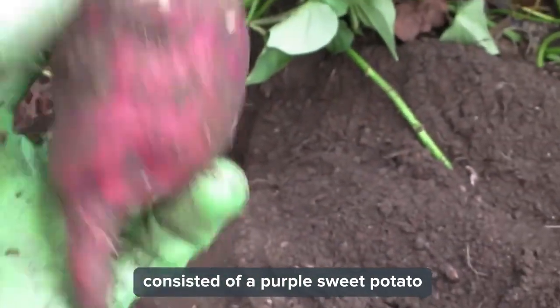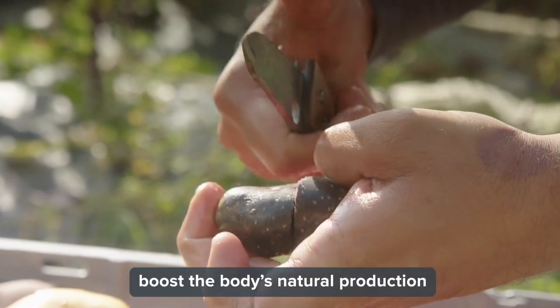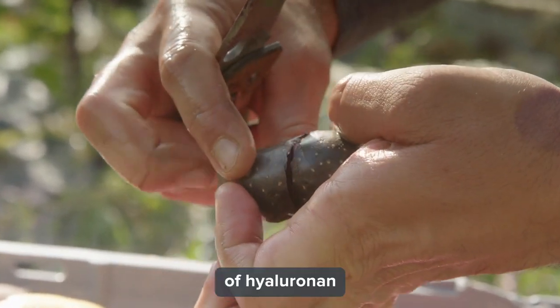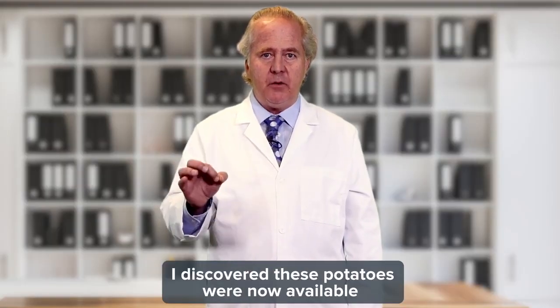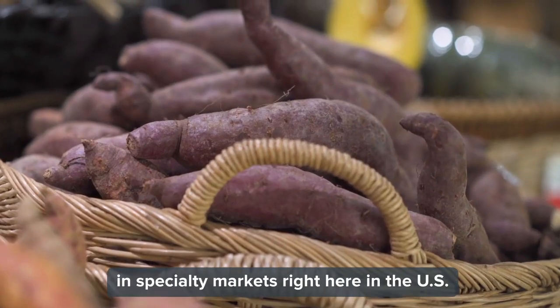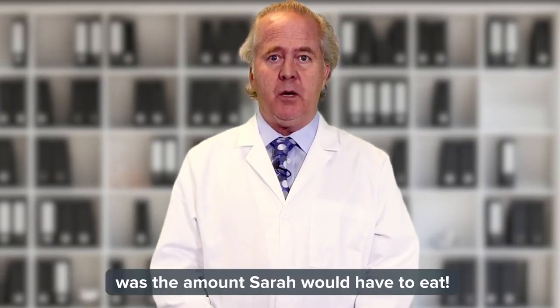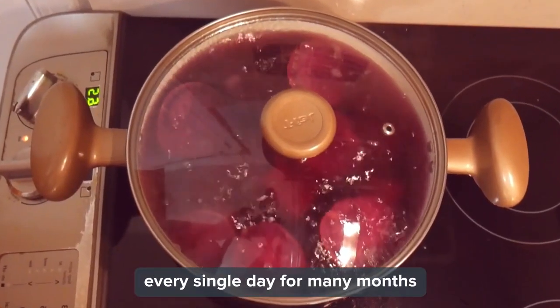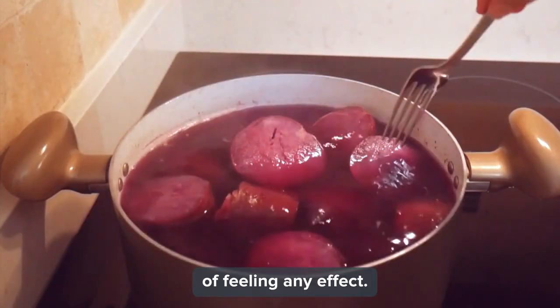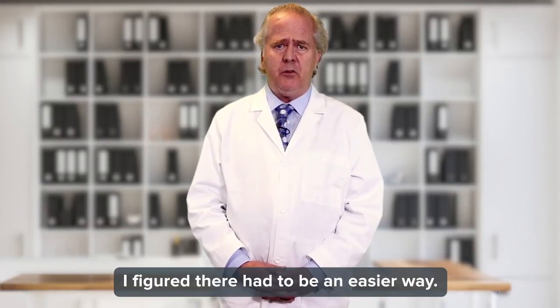And it's because their diet consisted of a purple sweet potato called the satsumayamo, a local vegetable that has been shown to boost the body's natural production of hyaluronan and thicken up their joint jello. The good news was, I discovered these potatoes were now available in specialty markets right here in the US. The bad news was the amount Sarah would have to eat. We're talking 3 or 4 of them every single day for many months before she'd have any chance of feeling any effect. That obviously was not practical. I figured there had to be an easier way.